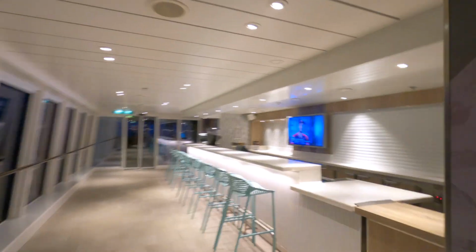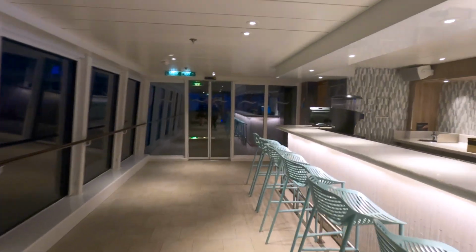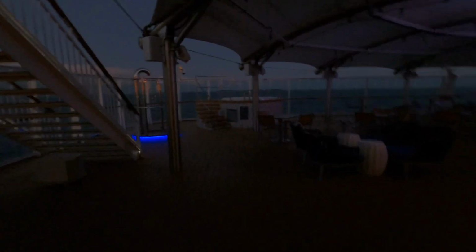Spice H2O, adults only, bar. And then back behind the bar, there's a place to sit. Oh, it's a bit windy, sorry. There are a couple of hot tubs. I know it's dark, it's hard to see. Oh, the hot tubs have cool lights on them. Wow.